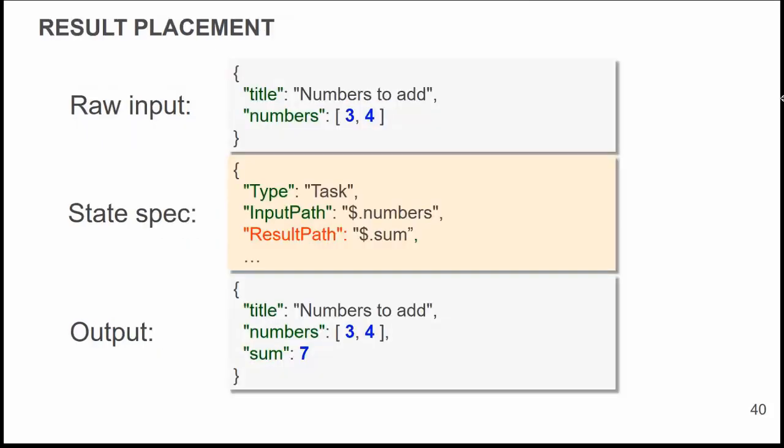Result placement is done with ResultPath. So in this case, suppose our input is two key value pairs, title and numbers. Again, we said just give us numbers in the InputPath. But in the ResultPath now, we say put the result in a value called sum. Now the output appends sum to the input. In this case, we get back title and numbers, and now the sum, 3 plus 4 equals 7.